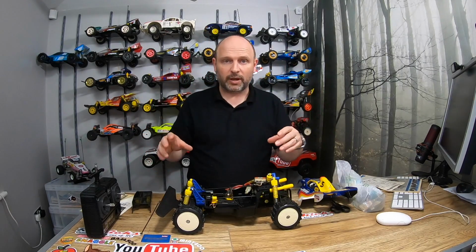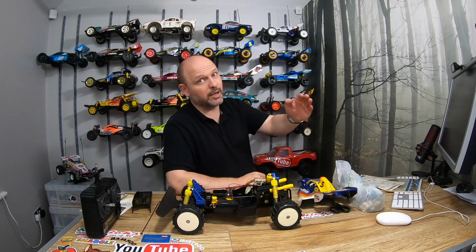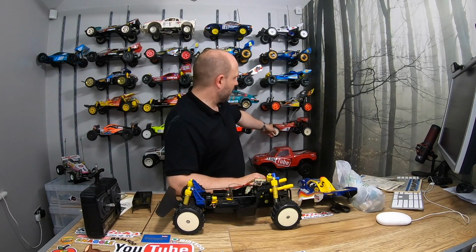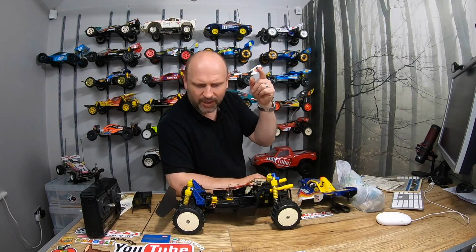I'm gonna run this before I restore it. I want to run it because I still haven't restored my Hotshot. There's a lot lined up to be restored. I run that because it hasn't been restored, and I love driving that. So I think this will probably drive a bit like the Hotshot.